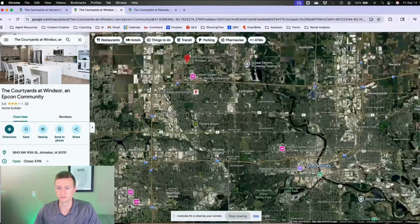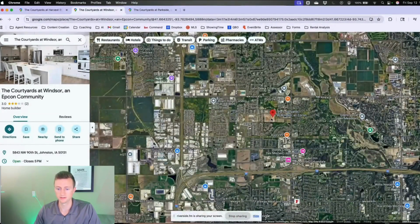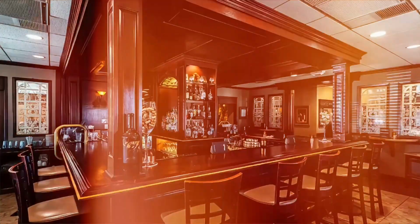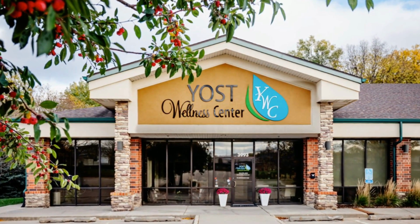This is downtown Des Moines, so it's very close. It's within 20 minutes. You can get to downtown within 20 minutes. And obviously within Johnston, there are a bunch of different amenities as far as restaurants, bars, medical places and facilities like that. So it's definitely in a great location.